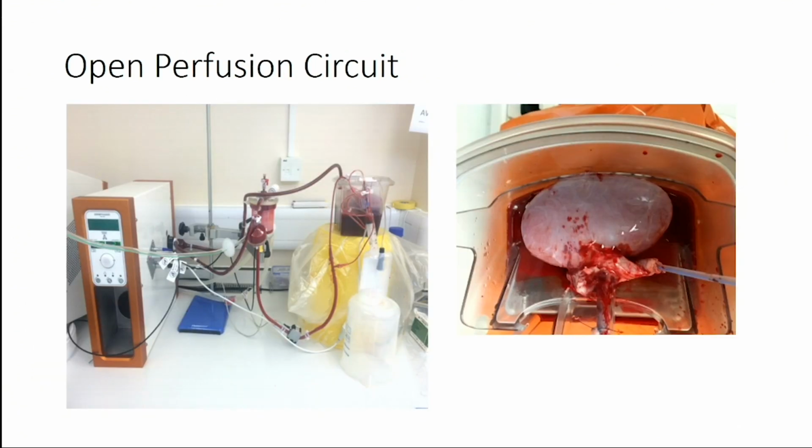And the closed circuit is the one that we started with, and then this is what's called the open circuit, because the vein is not cannulated. So the renal vein is draining directly into the chamber full of blood, rather than having it suspended in a, as you saw on the previous.